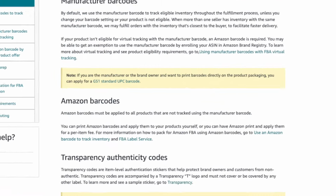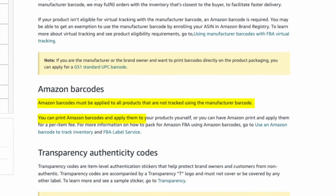You can see here that it says, Amazon barcodes must be applied to all products that are not tracked using the manufacturer barcode. Okay, so that might have been a little confusing, so let me summarize. What I suggest is regardless if you're doing wholesale, arbitrage, or private label, always use the Amazon barcode or FNSKU so that your inventory is kept separate from everyone else's.